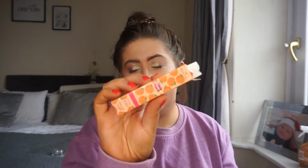So before we go ahead and get into this video, this is not PR, I bought this literally yesterday. I got it from the Revolution website because you know I love Revolution, and this is a Tasty Peach Softly Tinted Peach Scented Lip Oil, and honestly it's so good.